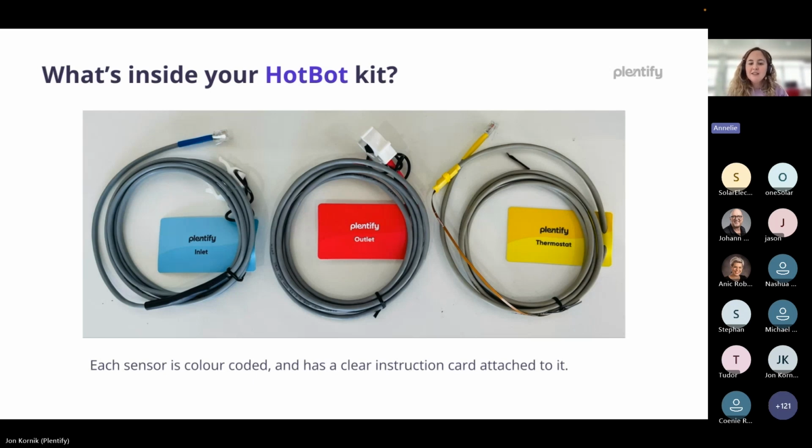Thermostat sensor needs to go in with the thermostat. You need to remove the geyser thermostat, thread the thermostat sensor in there, and then close up the thermostat pocket again. Very important not to damage the thermostat sensor in that process. Each one of these sensors is telling the Hotbot what temperature the water is coming into the geyser, leaving the geyser, and within the geyser. And if there's any damage to the sensor, the Hotbot may think the water is a different temperature from what it actually is, and it's going to behave in unexpected ways, because it's not going to heat if it thinks it's already hot. Great. So very, very important to be careful, especially with the thermostat sensor.